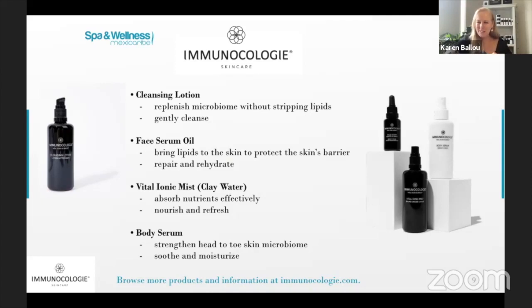It has the clay water in it. It has our belenite oil, and that belenite oil comes from the desert date tree in Africa, where we actually give back to the community there. We have put together a program to work with us in Burkina Faso. We also work with the Fair Trade Act, which is so important to me, that we're giving back to communities, not just putting a product together, but a way of giving back.